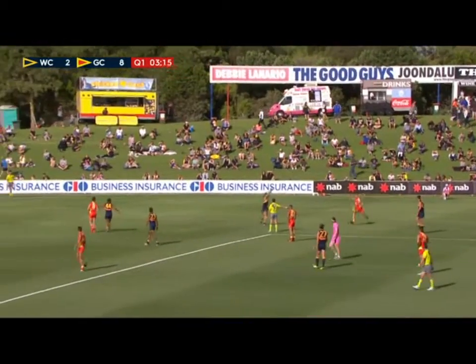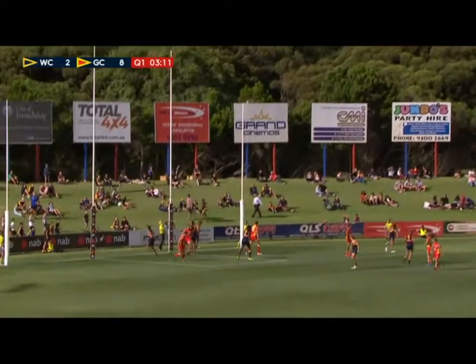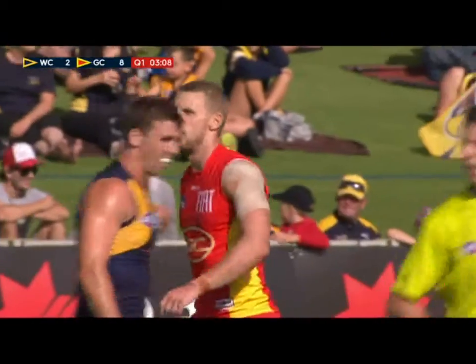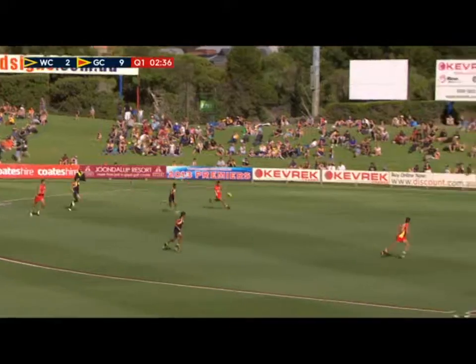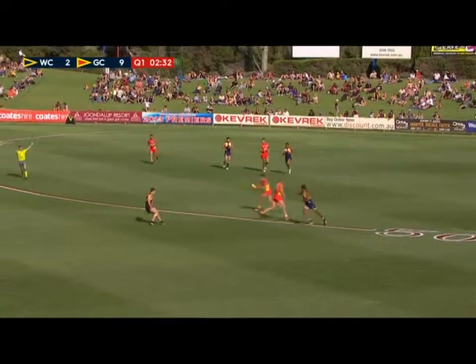He's got the wind at his back. Trent McKenzie with that cannon. He gives it a fair roost as well. No way. That is insane! Unbelievable distance. As it is right now. They've used the ball pretty well. And here we go again.